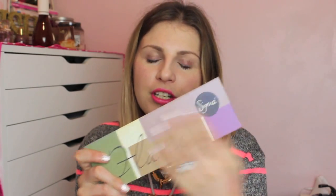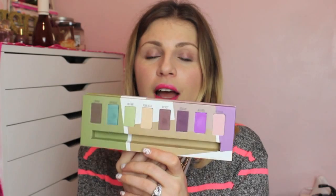And the other one for regret is this. It's the Sigma Flare palette. It looks like this because I left it on my windowsill and the packaging's faded slightly. I really like the colours that are in here, I really, really do. But the packaging is massive for what you get.